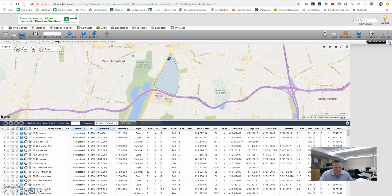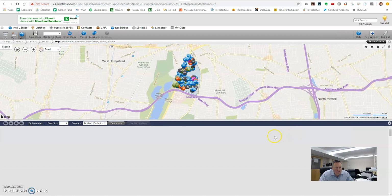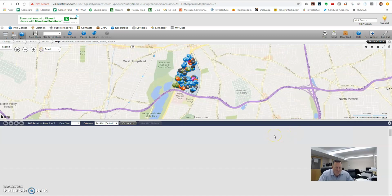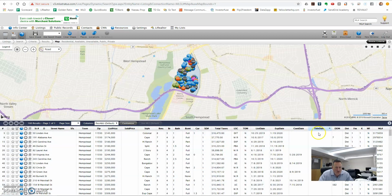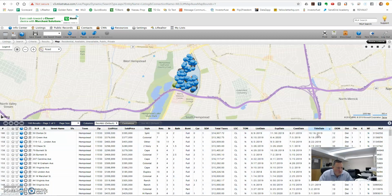The second thing I'm going to do is sort the results by title date, which means when they sold. So it's not going to give me anything for sale on top, but it's going to give me everything that recently sold. You have to click sort, and now it gives you the earliest, and then you click sort again, and it gives you the most recent. So then I'm going to go through this.